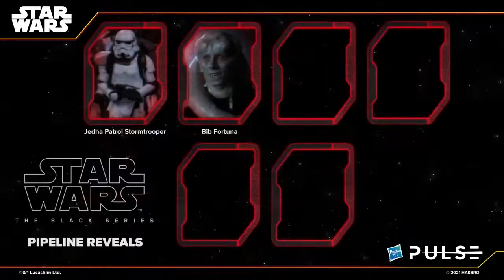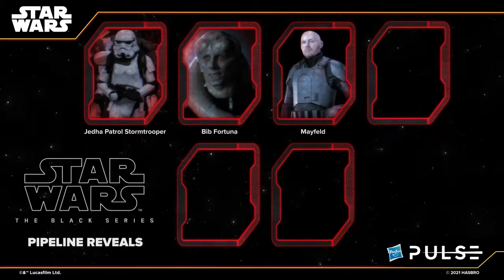So speaking of Mandalorian Season 2, our next pipeline reveals are all drawn directly from that entertainment. Up next is a character we first saw in Mandalorian Season 1, but like the Mythrol, he came into Mandalorian Season 2, and this look is specifically from his return in Mandalorian Season 2. And of course, Star Wars has such a rich history of characters in disguise, so we're excited for Mayfeld in his trooper disguise on Morok.